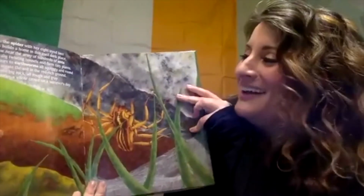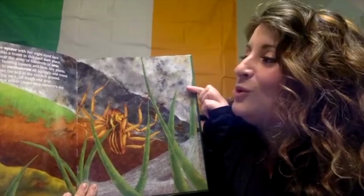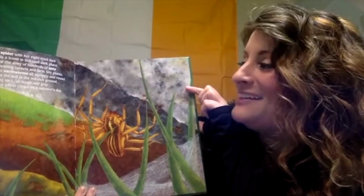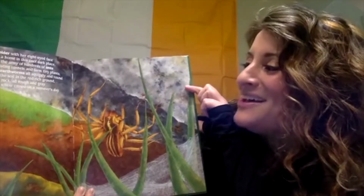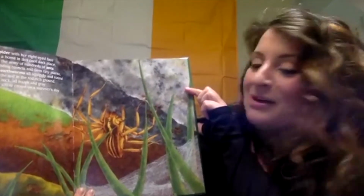This is the spider with her eight-eyed face who builds a home in this cool, dark place. A home near the army of hundreds of ants who dig twisting tunnels and farm tiny plants. Neighbors to earthworms, all squiggly and round, who aerate the soil in the red rich ground. Below the big rock, all rough and gray, that hides a whole crowd on a summer's day.